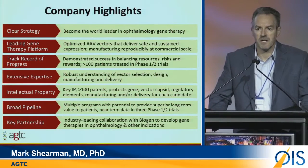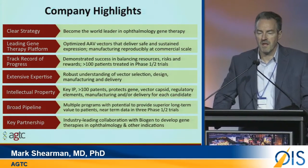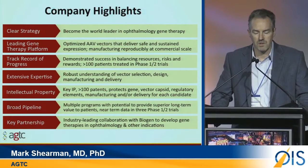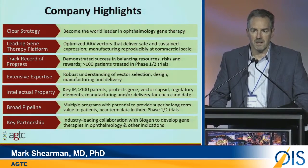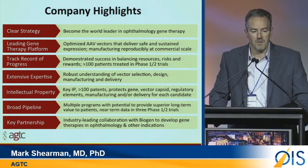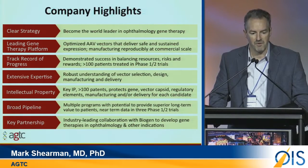So AGTC is a clinical stage gene therapy company focused on orphan diseases of the retina, specifically monogenic diseases that can be treated with AAV. The company has a clear strategy and tactical plan to become a world leader in this area, and this is predicated on being established by a group of founders from the University of Florida with significant expertise in this area, and subsequently 15 years of work by the company to develop a leading gene therapy platform, which includes optimization of the AAV vectors for safe and sustained delivery, as well as developing a cutting-edge manufacturing platform.